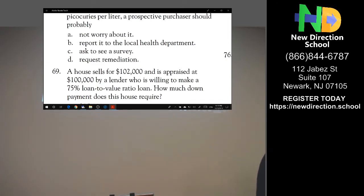This one should be easy. You shouldn't really need calculators for this one.